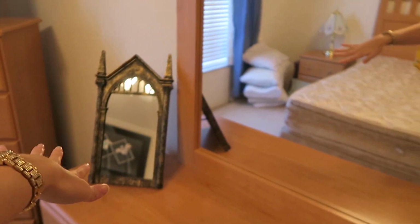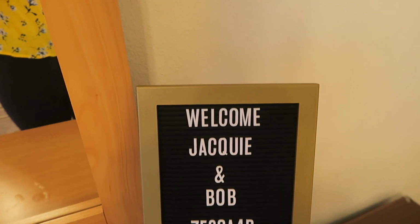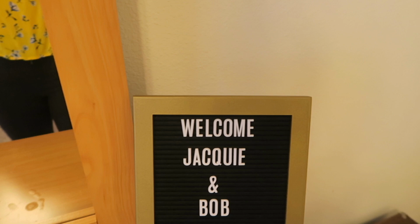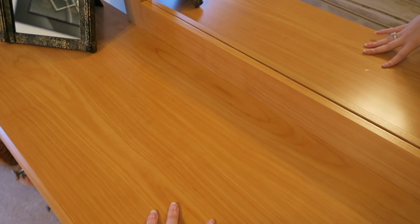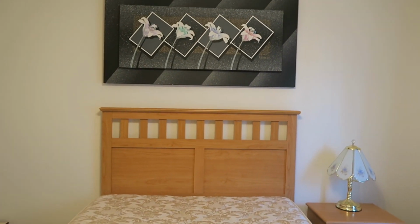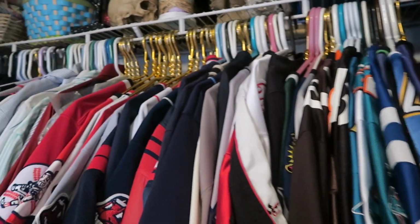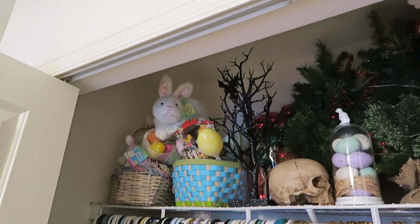Hi. So yes, this is the guest bedroom. We have the Mirror of Erised from Harry Potter. If you guys know Harry Potter, I'm sure you do. And then Larry actually made this Welcome Jackie and Bob, which I thought was so cute. Then I want to put a tray down with little chocolates and lotions and cute stuff here. We are currently washing the bedding, so we have to make the bed, but this is the guest bedroom.